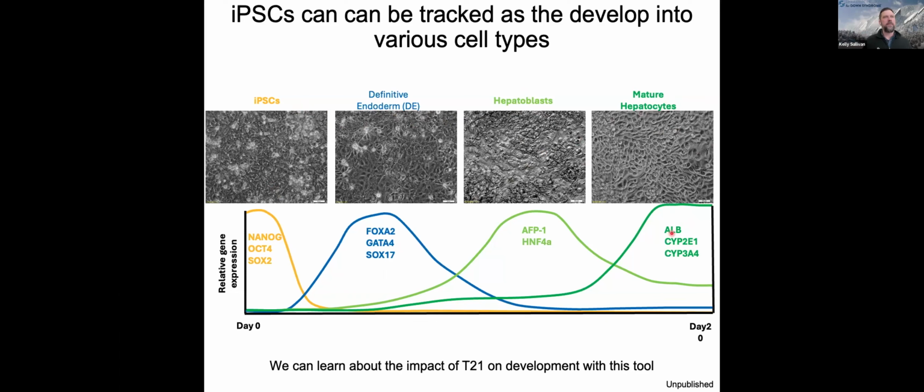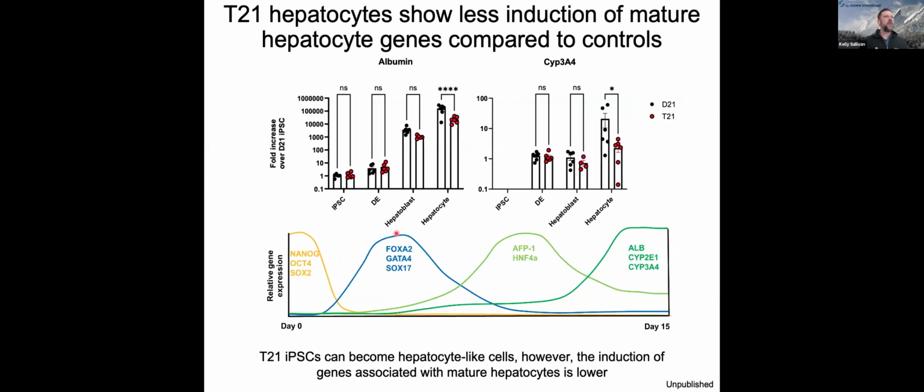And we can track these by measuring the expression of different transcription factors that are present and driving these changes throughout time. And then ultimately we can measure mature markers like albumin and cytochromes that should be expressed in these adult, more mature liver cells. So when we look here at D21, we're looking at these euploid iPSCs versus T21 iPSCs.